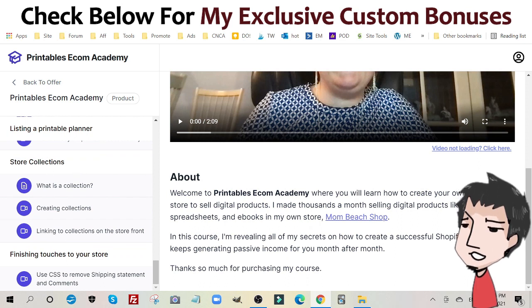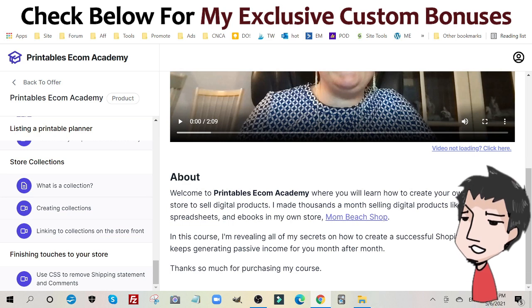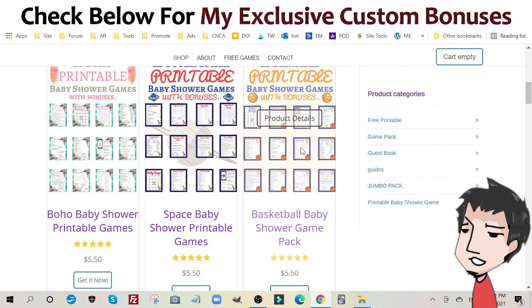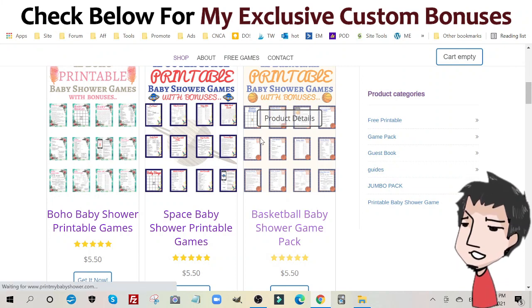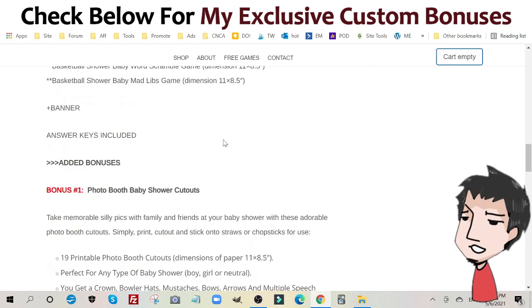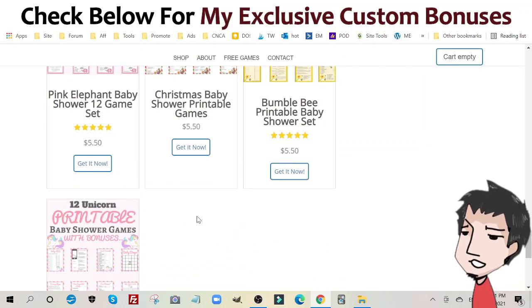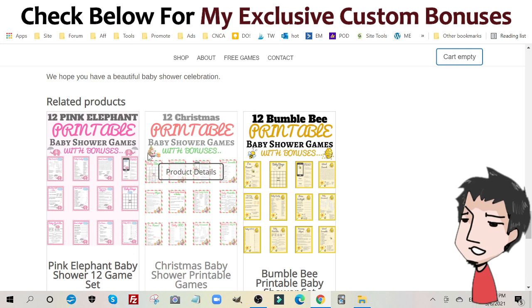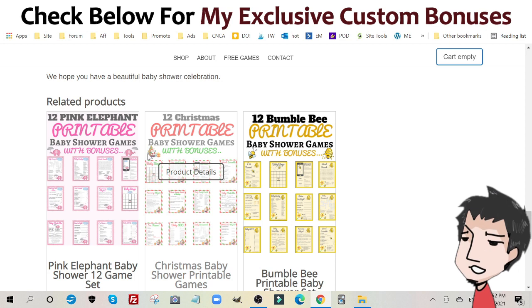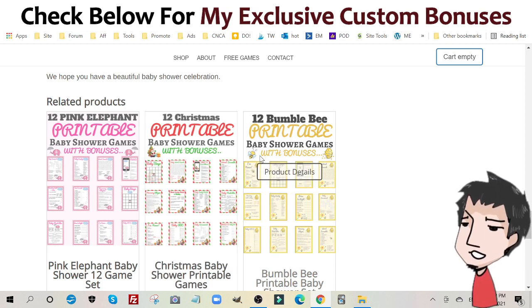A store collection is a number of different printables under the same category. So in my example, if I go to this basketball related printable product and scroll down, you have other related games. Everything is about games, so everything is going to cross promote. Someone might not want my basketball printable game set, and might find something more interesting to them, like this Bumblebee one, which is extremely popular.